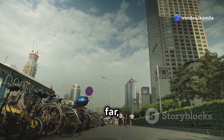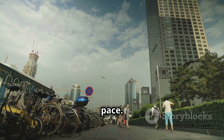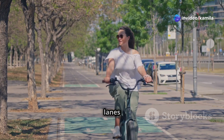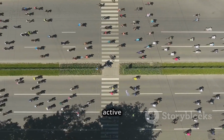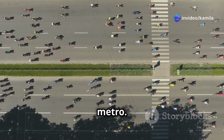If your work isn't too far, try walking or biking. Not only is it cost-effective, but it's also a great way to explore the city at your own pace. Dubai has more bike paths now. The city is becoming increasingly bike-friendly, with dedicated lanes and bike-sharing stations popping up all over. It's a great way to stay active and avoid traffic. Plus, you'll get to see parts of the city that you might miss when traveling by car or metro.